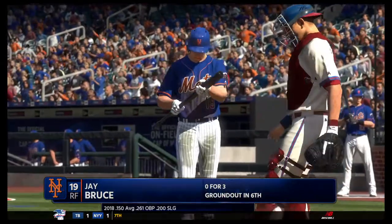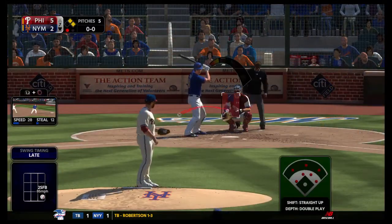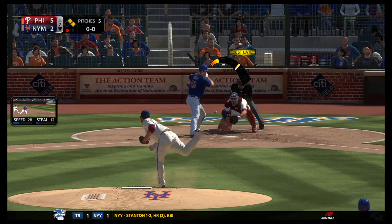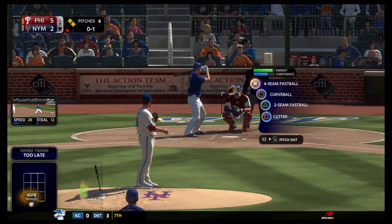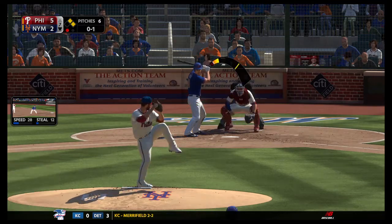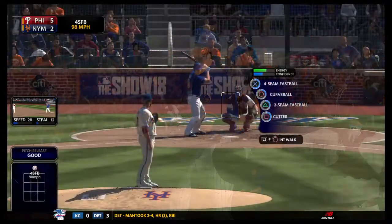Here's Jay Bruce now. The previous history with Tommy Hunter. Just a couple of matchups, no hits in 2 at-bats. First pitch fastball swung on and missed 0-1. In a double play situation, that's the location you want a guy to swing at. More than likely, he's going to beat it into the ground. 1-1 the count.